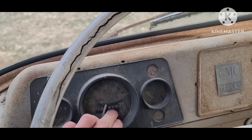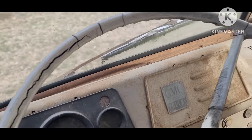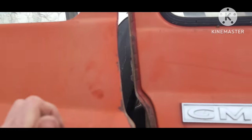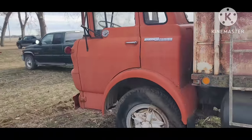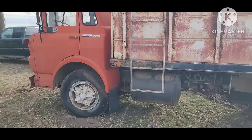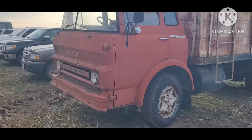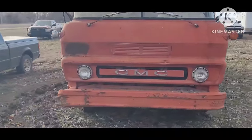The black one is, they're all black. Didn't have the white one for the tents. A lot of these trucks only got used within the distance of the farm to the co-op, and you see a lot of them that are under 100,000 miles. In this condition, it's either parts, scrap, or complete rebuild on a different frame.